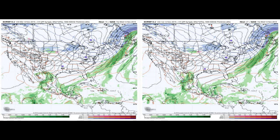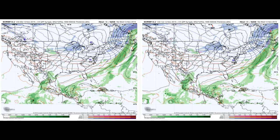Looking at the European model, this is snow falling here with rain along a frontal boundary. This is an area of higher pressure. And this is the European model that has come out overnight, 0Z. Over here is about 12 hours earlier, and we can compare notes as we get later in the cycle. So, looking at the 3-hourly increments, this is how it's shaping up.